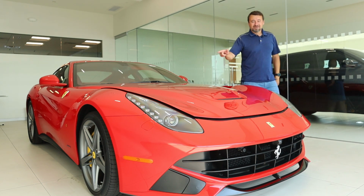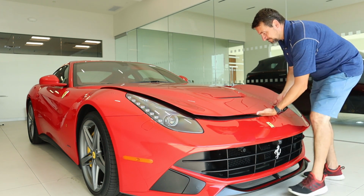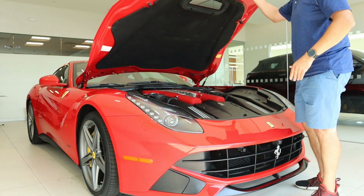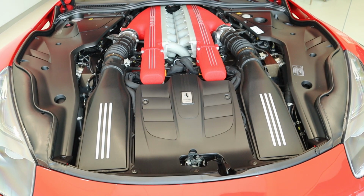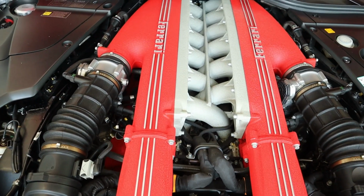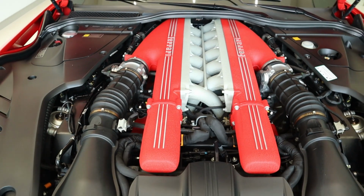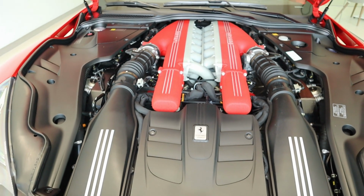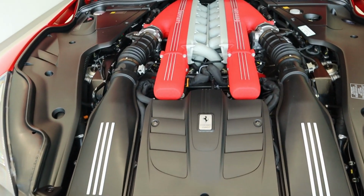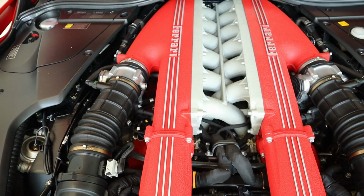That is super exciting. But let's take a look at this engine. I'll show you how it looks. So if that's not impressive, I honestly don't know what is. 12-cylinder, 6.3 liter engine, 730 horsepower. Look at this beast. This is a monster, and it looks so good with this red paint on the engine right here. Ferrari on both sides right here.